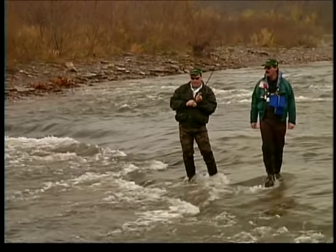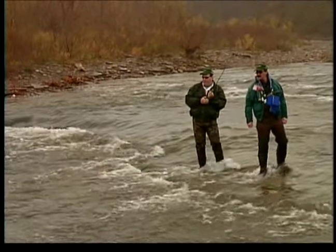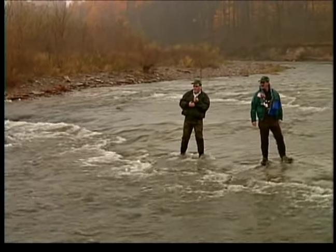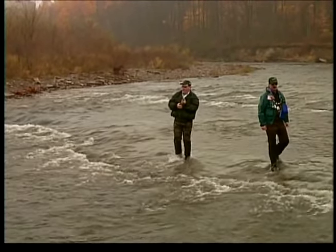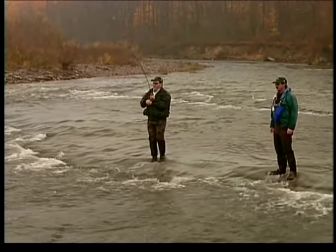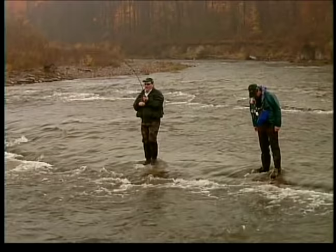The fall steelheading can be quite spectacular. And when the run is on and you're properly presenting the fly, it can be incredible. In fact, we were catching so many fish that our cameraman, Barry Acton, had to give it a try himself. It wasn't long before Jeff had him into his first fish.